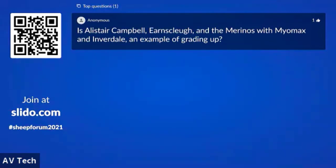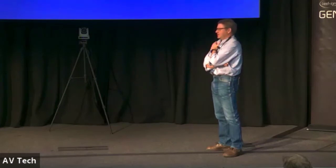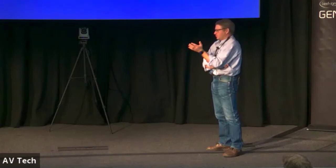Myomax is a gene that was taken from Texels. If you generated a composite, if you like, it would be grading up if you went totally back to another breed like a Romney or a Coopworth that had the Myomax that you'd got out of, say, the Texel. Then that would be grading up with introgression. Yep.